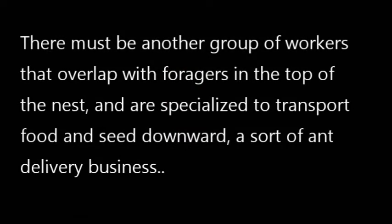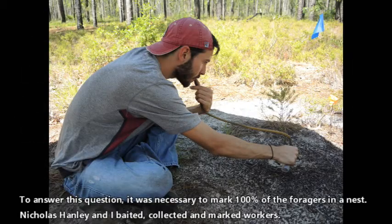So there must be another group of workers that overlap with foragers in the top of the nest and are specialized to transport food and seed downward, a sort of ant delivery system. To answer this question, it was necessary to mark 100% of the foragers in a nest.